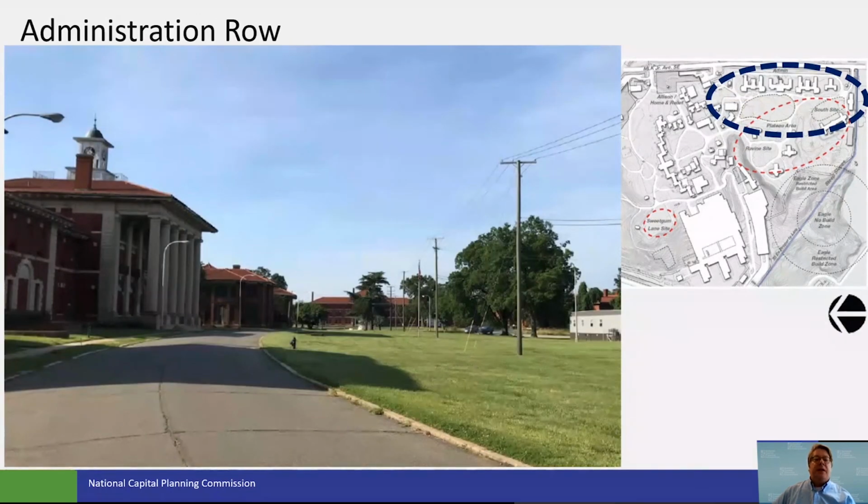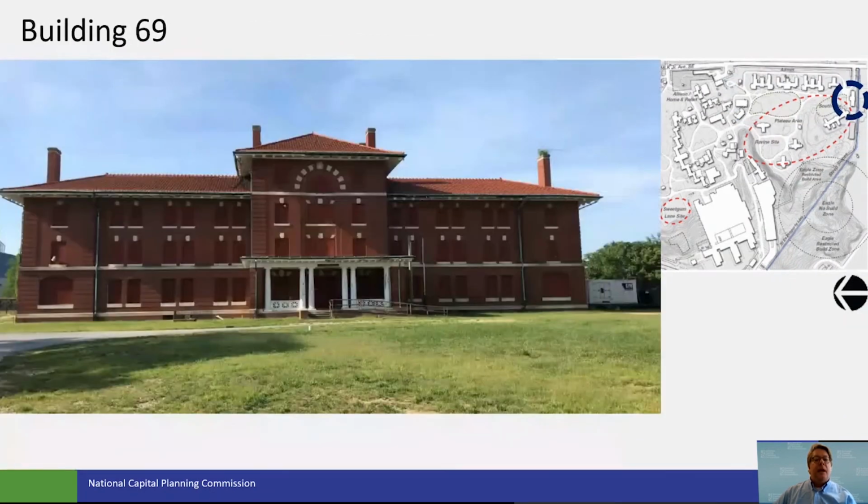Looking south from the Hitchcock building, the historic Administration Row frames the lawn on the east side. The buildings of Administration Row will be retained and mothballed with the intent of future rehabilitation and use. At the end of the lawn, you can also see Building 69. And here is an image of Building 69. Building 69 is proposed for demolition under the draft amendment before you.